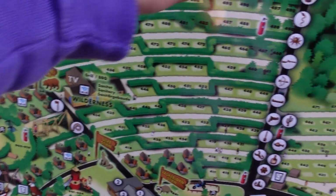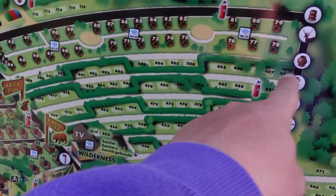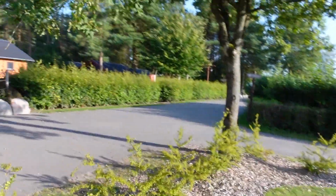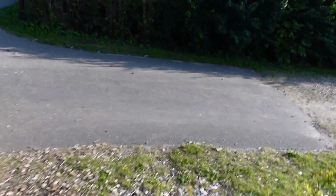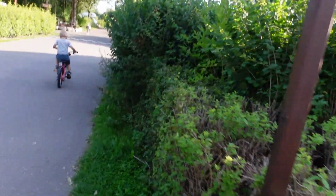But we'll come up, round, and then straight back down. But again, like I said in part 1, we're not going to zigzag through because it's just the same thing. But this side's all camping, and then this side's actual permanent accommodation. So now I've got that little bit out of the way, we are going to pass bear country on the left hand side, and then we're just going to go up.